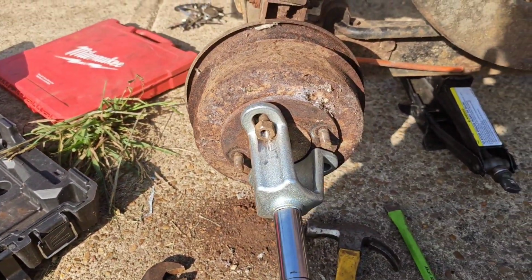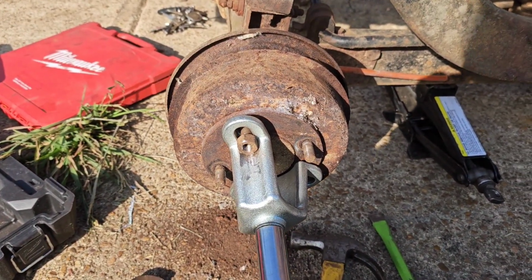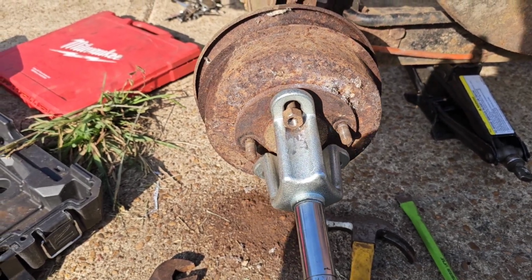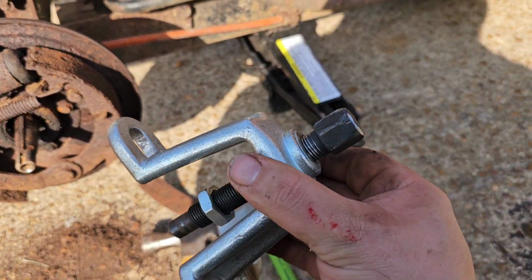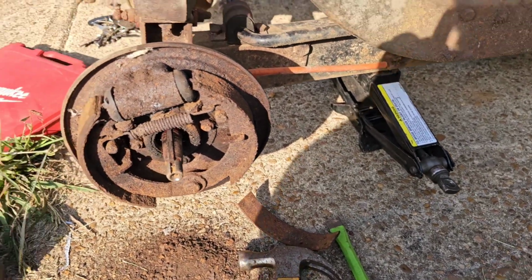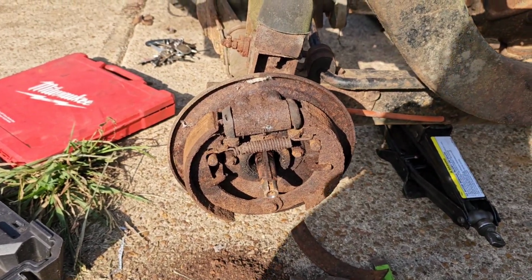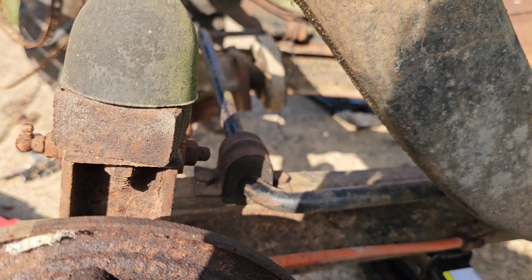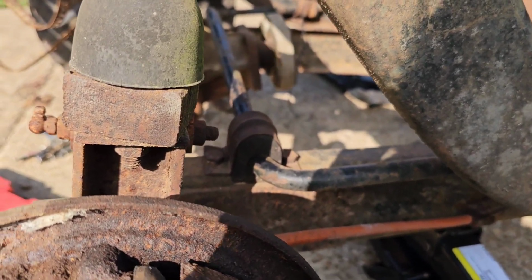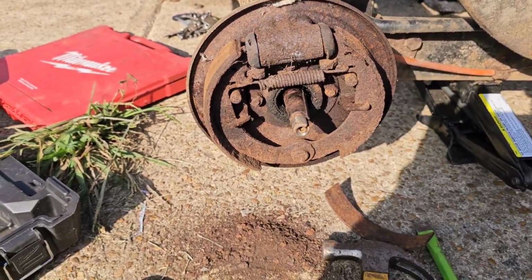There we go. Hopefully that was all in frame, but it's off. Well, my puller is definitely trash, but I got it off, and as you can see, the rear end spins beautifully.